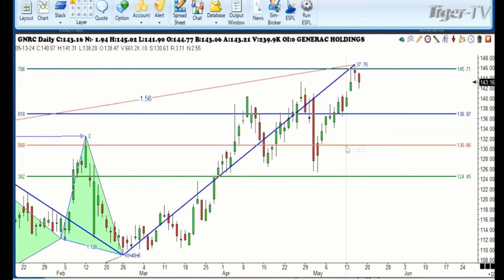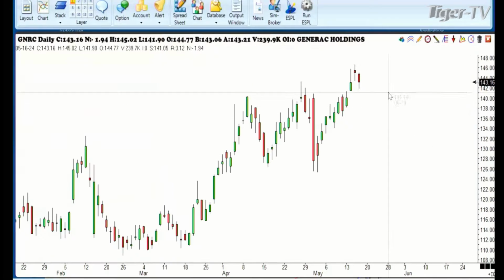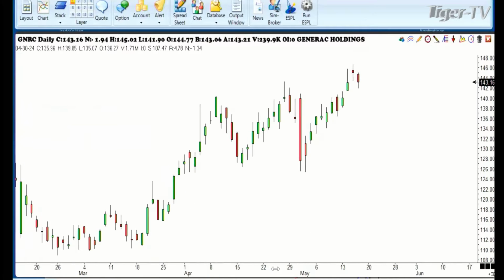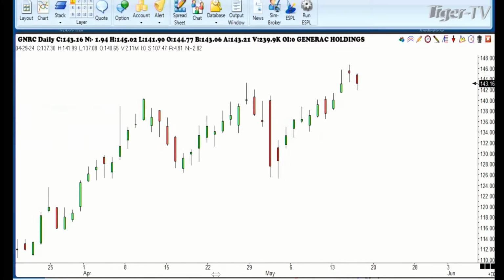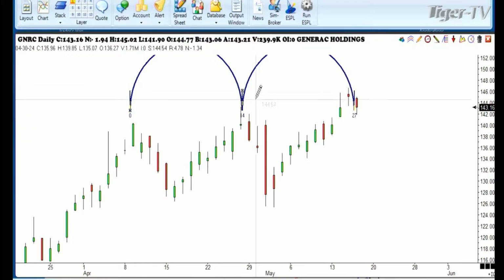So what we're going to do now is take this and get rid of everything on this, and we're going to look at it for where we are right now, because this is harmony at its finest, as they say in the trade. Now the first thing we want to do is measure from high to high, just to see how symmetrical the highs are. From high to high, bada bing, bada boom. We're within a day.